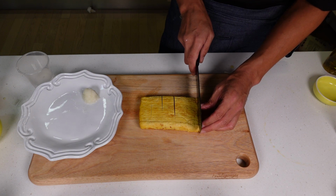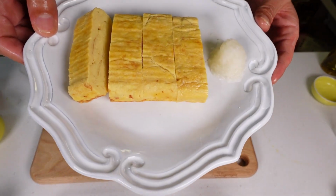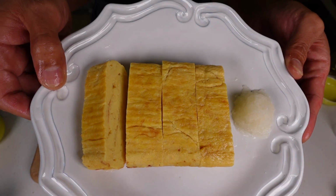Originally, I was supposed to plate it on a rectangular plate that fit the size of the Tamagoyaki, but I didn't have it, so I just plated it with an ordinary plate. I'm not satisfied, but it's done.